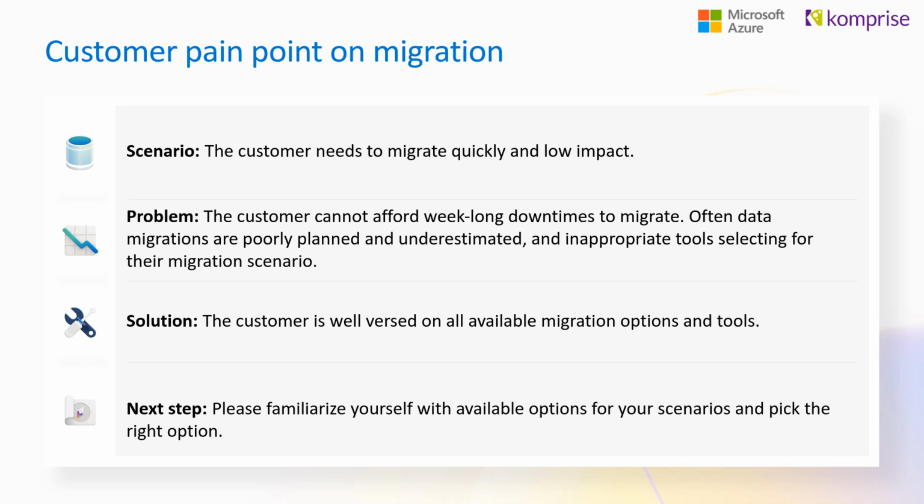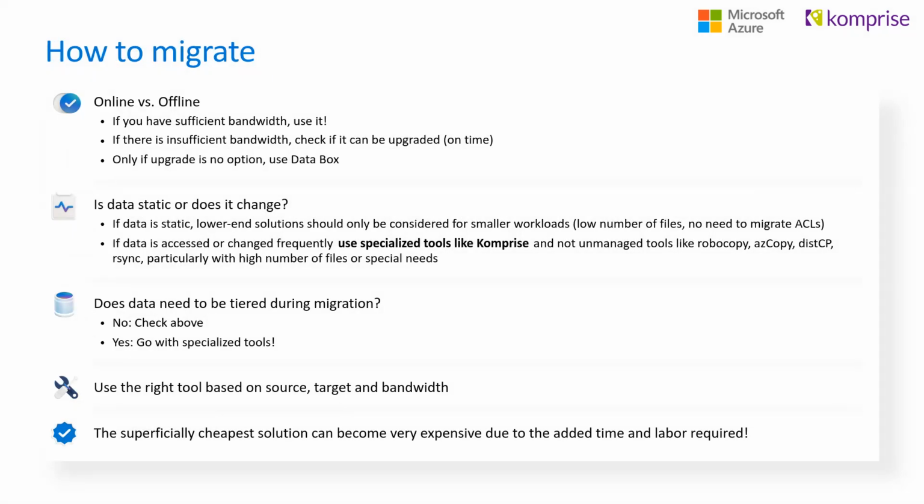Okay, so it's really important that you're aware of all the options to migrate data, and then can make an educated decision on what tool to use. Okay, so talking about these options, the most important thing is deciding whether to go for online or offline. And in general, we could recommend go for online whenever there is sufficient bandwidth. If there is insufficient bandwidth, validate if you couldn't upgrade it, at least for an interim time, and on time, obviously. If there is no option to upgrade, then you could use Databox, which is Microsoft's offering to transport data offline to Azure.